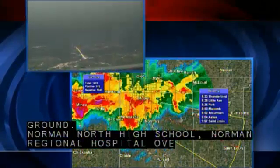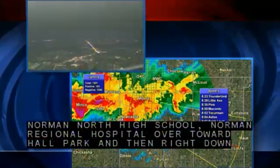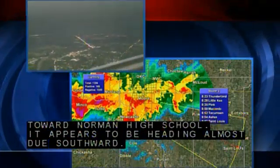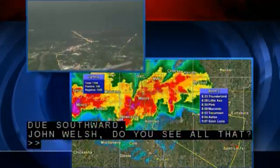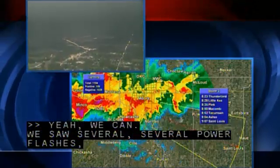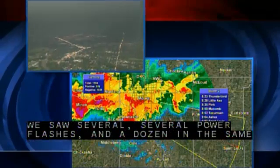John Welsh, do you see all that? Yeah, Mike, we can. We saw several power flashes, and the thing that was odd is about a dozen of them were in the same spot. So it almost appears that it's stalled out. It looks like there's a fire. If Travis can zoom in there, he can't hear me.